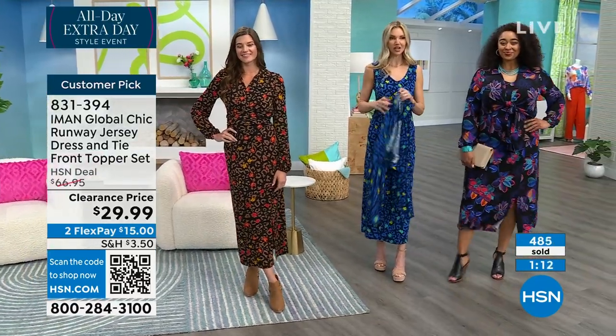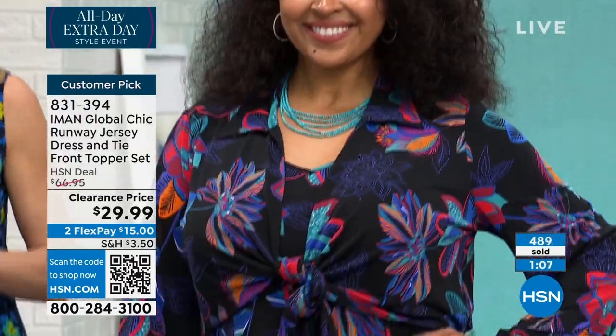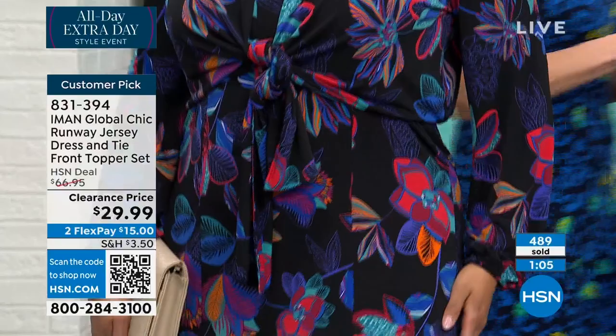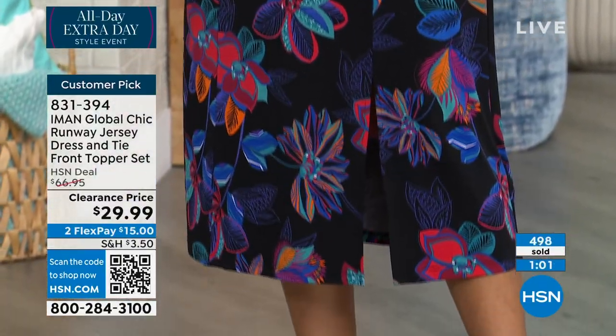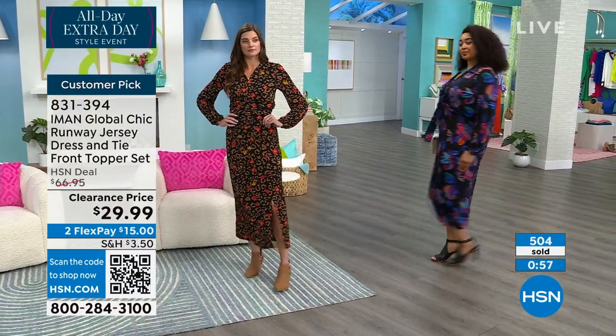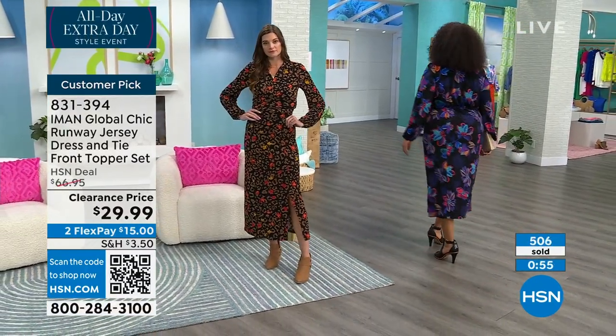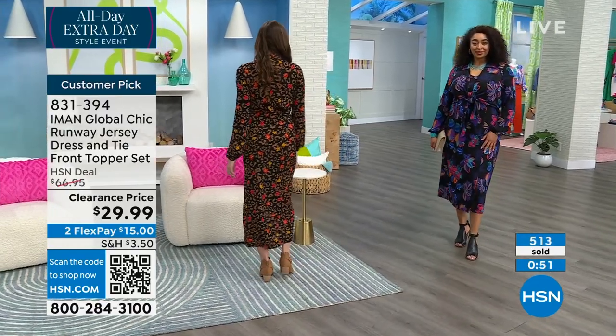But of course we love this topper as well. It really finishes and completes the outfit, but don't forget that you can wear it with so many other things in your wardrobe. And so there's the black floral on Kenya. If you get the black floral, how slenderizing is that. Black background with florals that are so pretty and vibrant with a little bit of red, a little bit of turquoise, a little bit of orange. It's just gorgeous. 1X on Kenya.